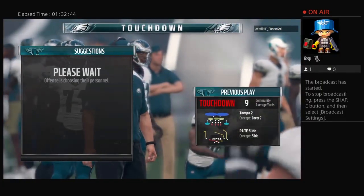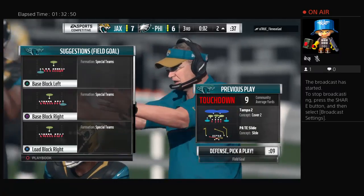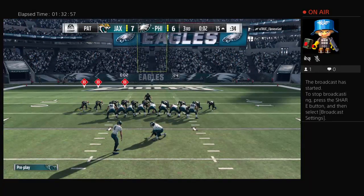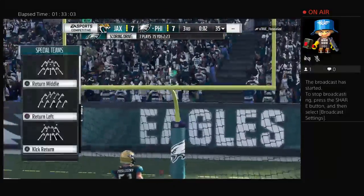Touchdown, Philadelphia. Nelson Aguilar, a 12-yard touchdown grab. And the Eagles are within an extra point of tying this thing up. On for the extra point, Jake Elliott. It's good, and we're all tied at 7 apiece.